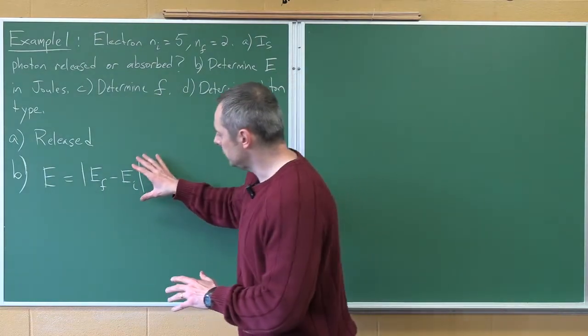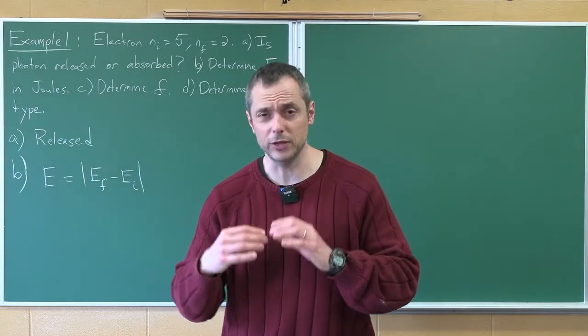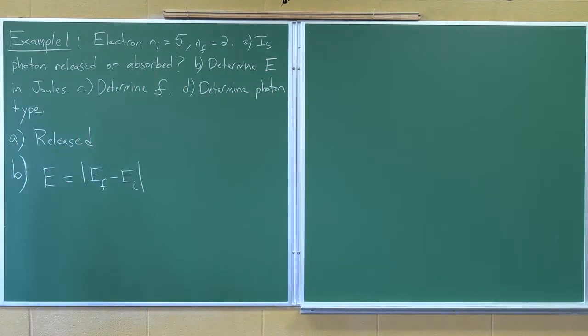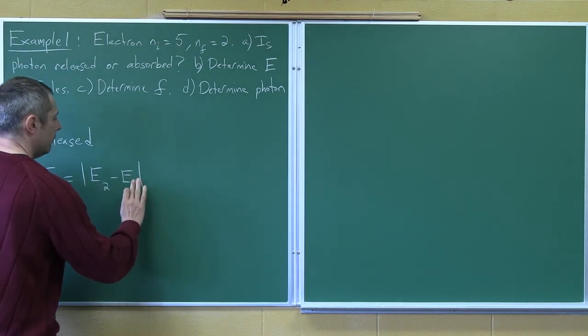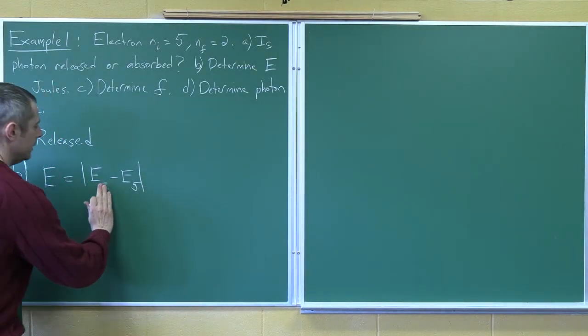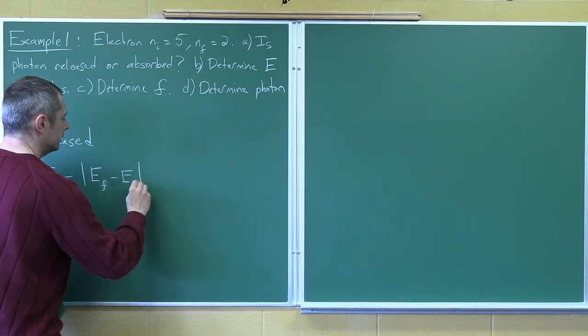If you don't put these absolute values, sometimes you get a minus sign in your answer, and then you report the energy and frequency negative, and you get points off. So, you know what? Maybe I'll do final minus the initial. I guess, no, maybe I'll stick with final and initial.